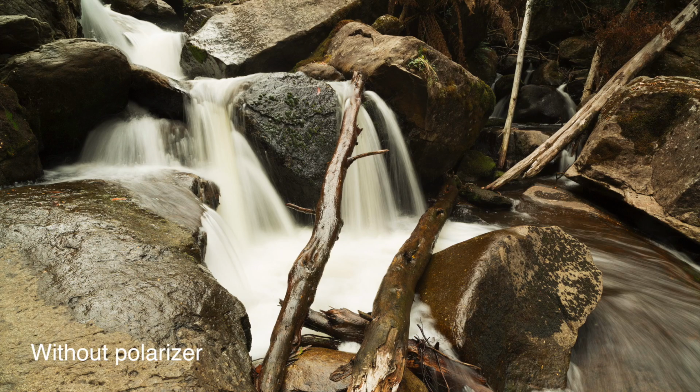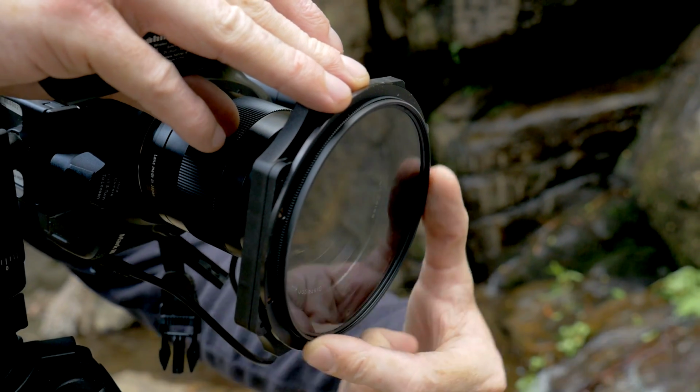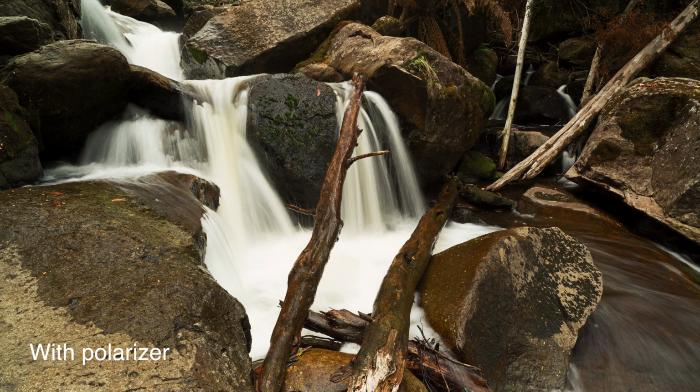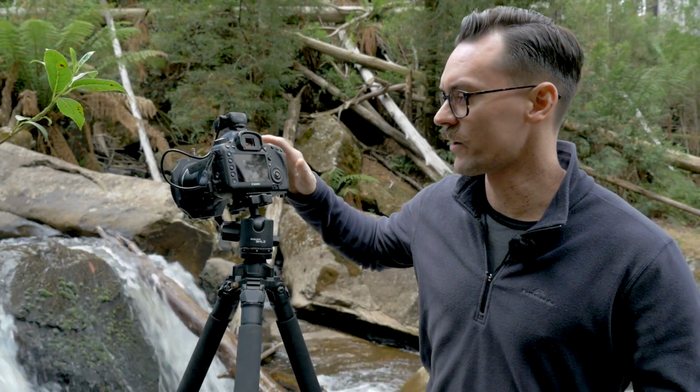So you can see it here without. We've got some reflections here. You can see the sky reflecting. You've got quite a lot of glare, and then if you rotate the polarizer, you'll see that disappear. So off, quite glary through the bottom here especially, and on. So it cuts through. It actually adds just a little bit of saturation as well, but you can really see the difference there.